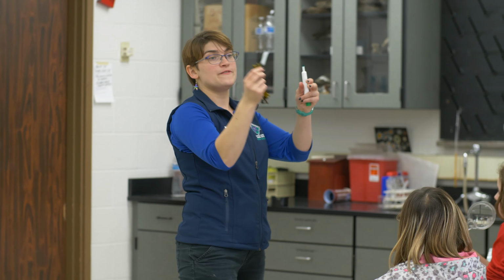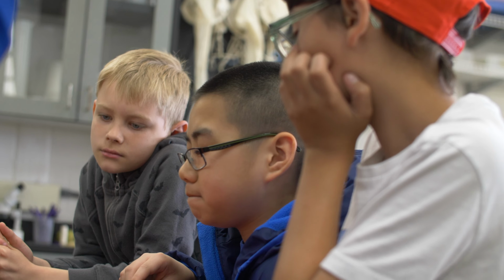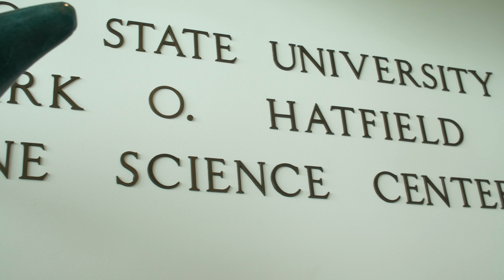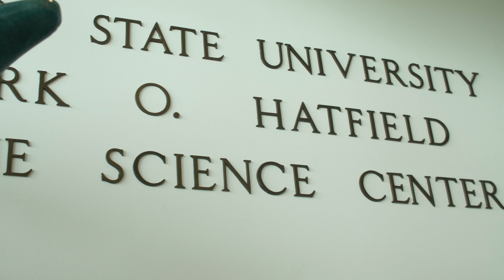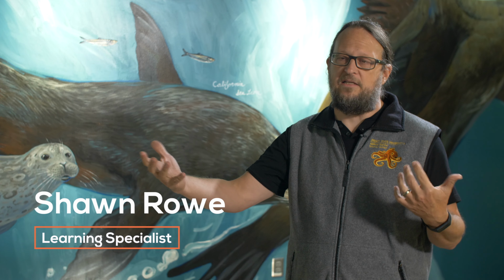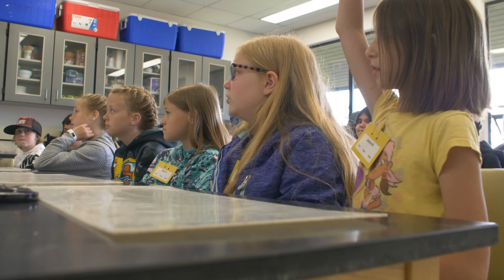And we always make a point to mention Oregon State University as a potential undergraduate opportunity because we do have a strong program in the marine sciences. We've had about 45 graduate students come through the Visitor Center to do their research in the last 15 years, all of them going on to do similar kinds of work around the country, around the world.